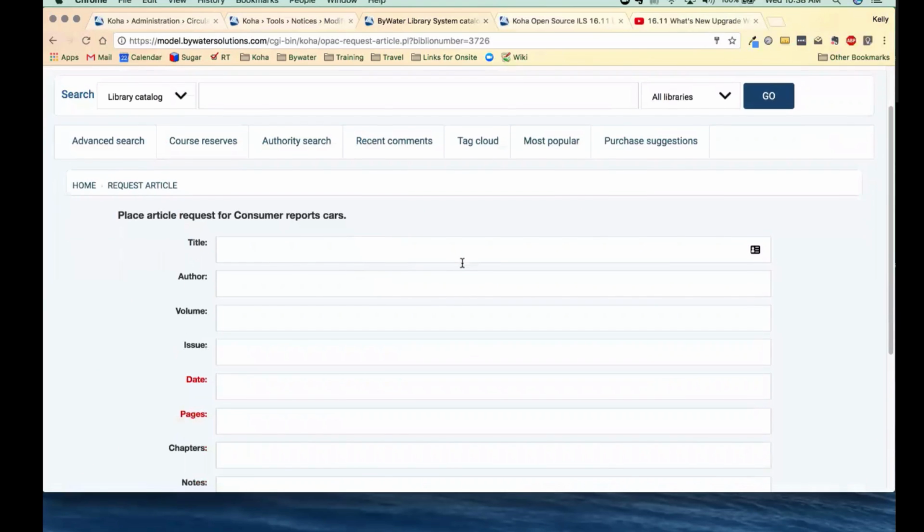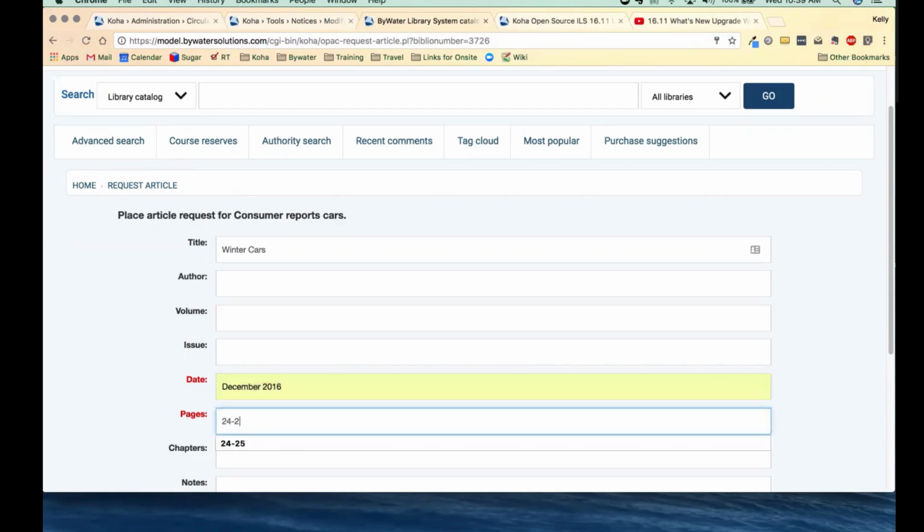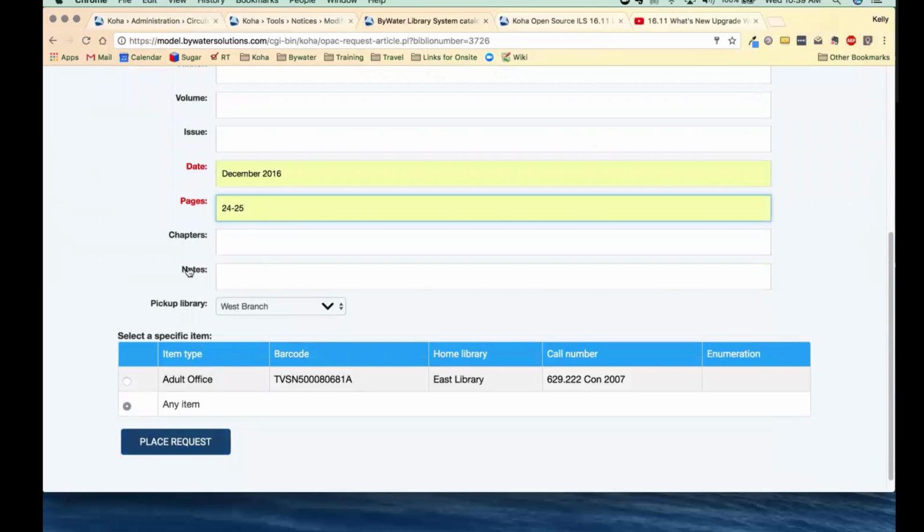So here's where those mandatory fields play out. It will make the mandatory fields red. These are the areas that your patrons must fill out. So I think I'm going to look for winter cars. It snowed again last night here, so I'd like a tough winter car, and that's probably in the December issue, and it was pages 24 to 25. And this is a free form text: if the patron had any notes that they wanted to let the librarian know, they could put them here in the notes section.